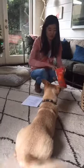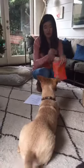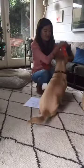I want more. Ooh, it's like doggy crack. I call this Stella and Chewy's doggy crack because I haven't met a dog that doesn't like this. And yes, Clem is ready.